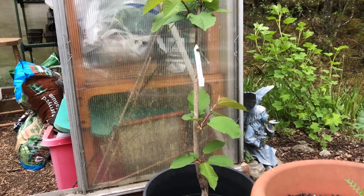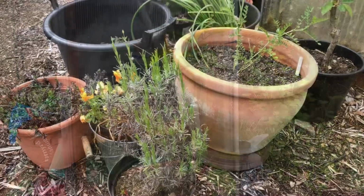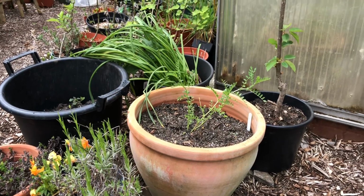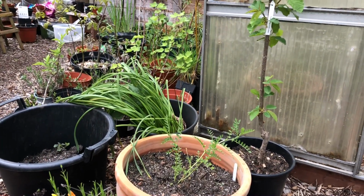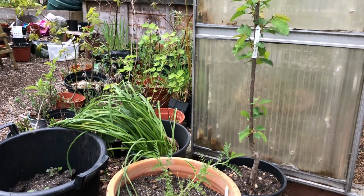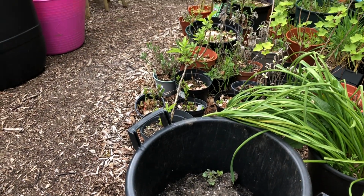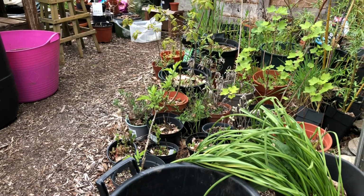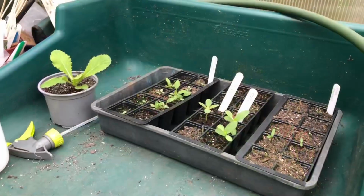I have 2 patio cherries that I purchased last autumn, either side of the greenhouse door. I've never grown these before, so if you do have any tips, then please share them. These are second early tatties, which should be ready in mid to late June. This area still needs lots of plants to be tidied up, but I'm getting there.